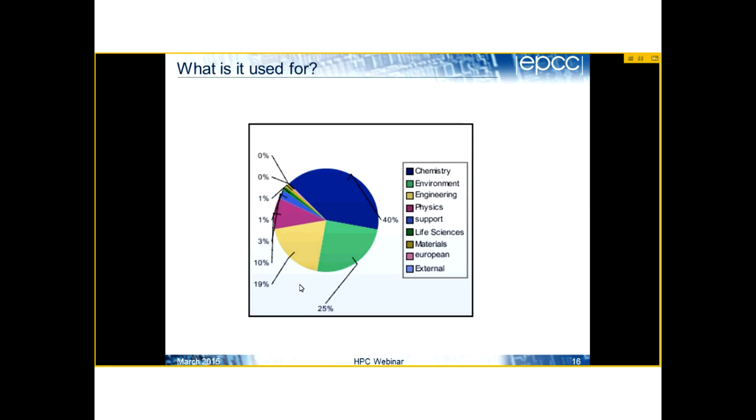Just very briefly, what's it used for? This is a snapshot of the usage statistics. A lot of chemistry is done on the machine. That covers a wide range of techniques. This is molecular simulations, designing new materials, designing new drugs and such like. A lot of environment, there's a lot of climate research, a lot of engineering, and there's physics going down. But it's used by a wide range of computational scientists for a wide range of systems.